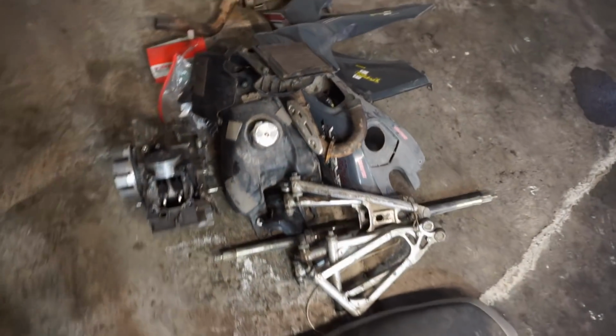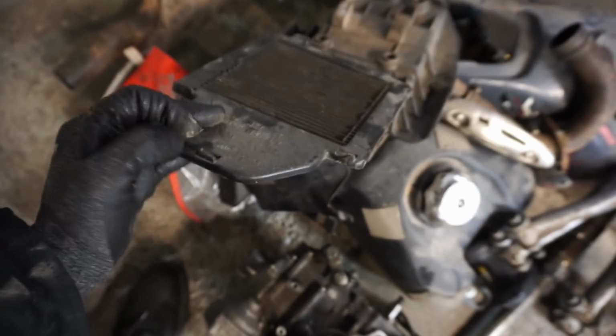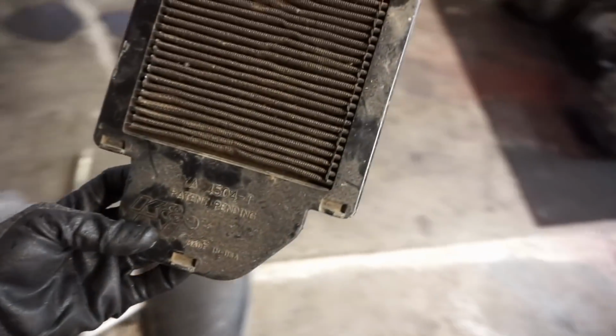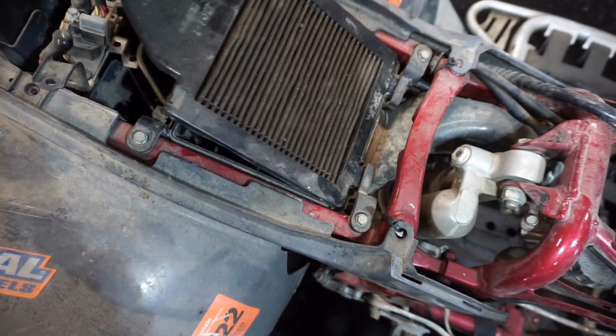Solenoid is all here. Air box is here. I think the lid is over here somewhere. Yeah, here's the lid for it. It's got a K&N lid. I believe this fits on here. Yeah, it goes like that. So that's kind of nice. That's aftermarket.